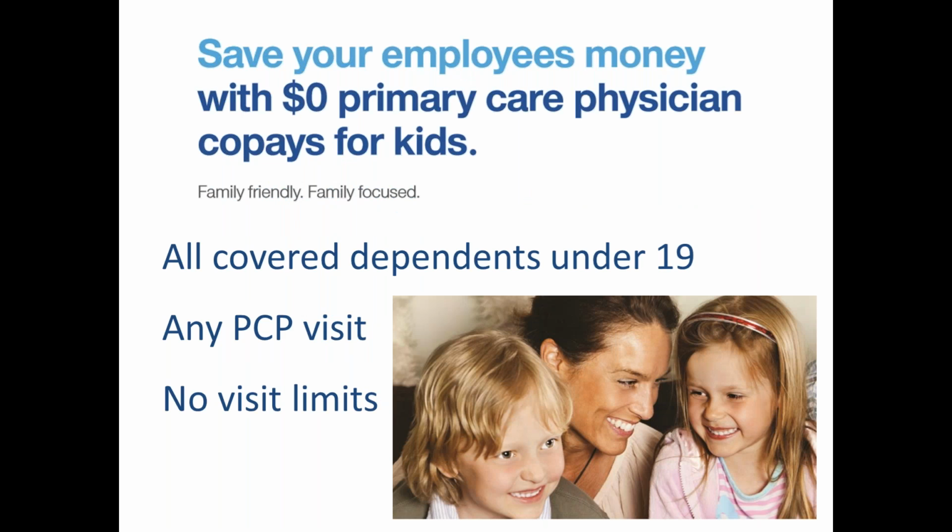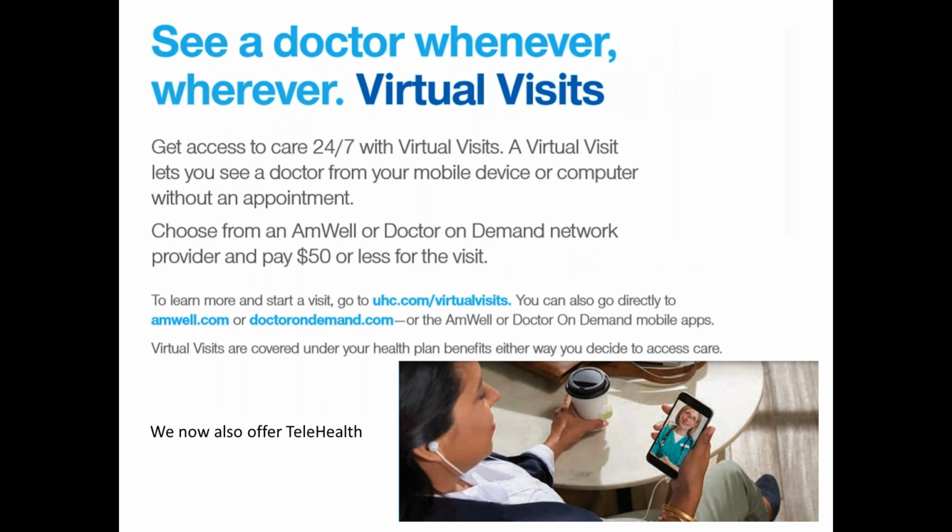Wanted to move into some of the value adds that are available on all the products that we offer today. We are still allowing the $0 primary care office visits for children under the age of 19. So it's any PCP visit that the child dependent goes to, and there's no limits on how many, free essentially, visits that they can get throughout the policy period.